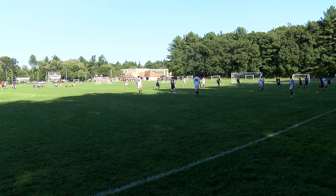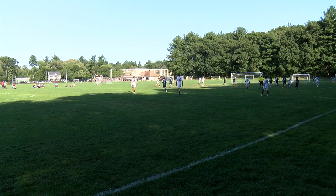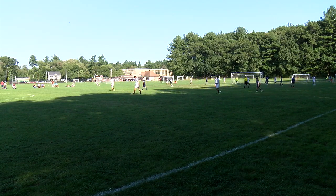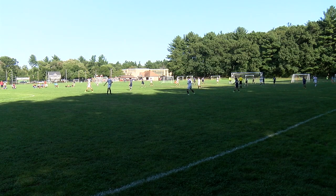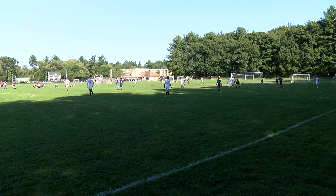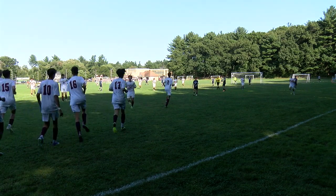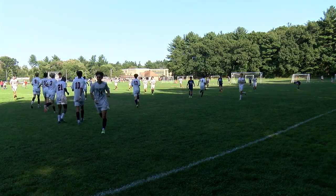All right. Ronan Howard with the ball, makes a move inside the box, makes another move, shoots it barely wide. Good effort. And here comes the second brigade. Everybody comes out.